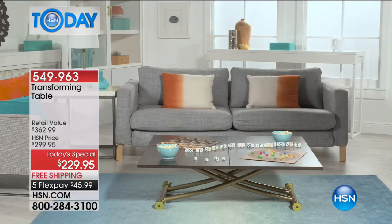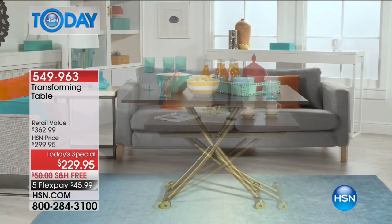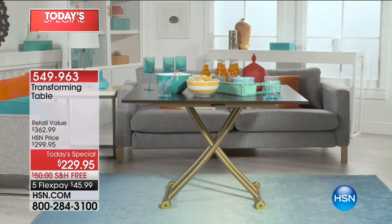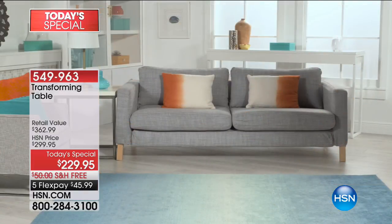All right. So this really works. Let's continue on over. Look at this. Now, again, you can look at how it transforms itself. It doesn't matter where you put it or how you set it up. You're going to absolutely love it.